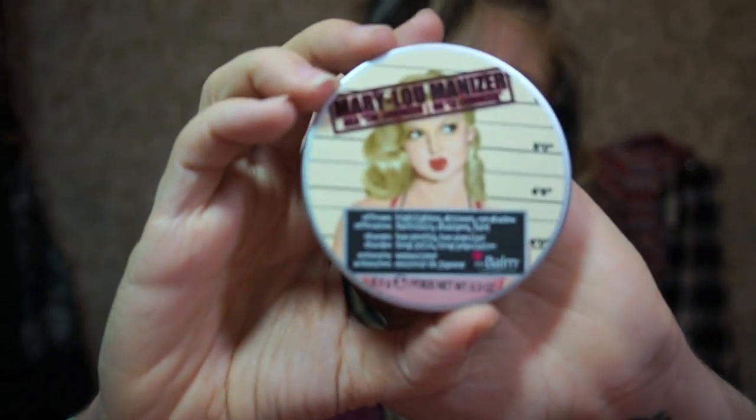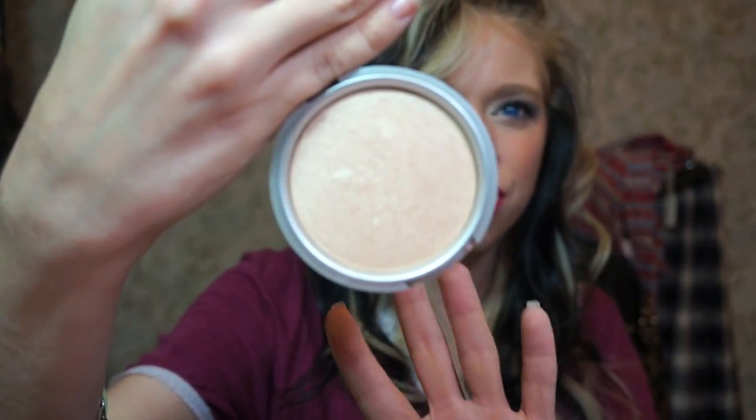The next favorite balm product is the Mary Luminizer, and I think pretty much everybody and your mama who has tried balm products has tried this before. There's been a lot of raves about this product. It's got really cute packaging. Their entire line actually has really cute packaging. I just love everything about it.